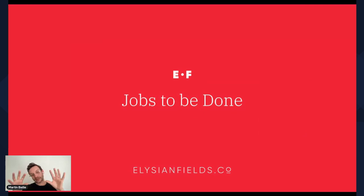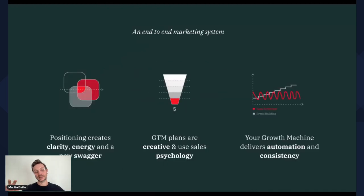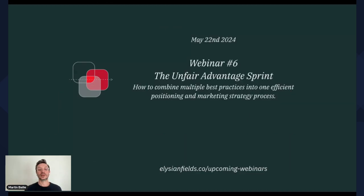So that's a summary of jobs to be done as best one can do in a short period of time. We've talked about what it is, why it's important for marketing, how to discover jobs, the methodologies for asking questions and finding them, and then how to apply them to landing pages or creative campaigns. It's part of our system. The idea is that we create this energy and clarity and swagger for our customers. We give them a really formulaic plan so it just works, and then we build this growth machine so it delivers automation.